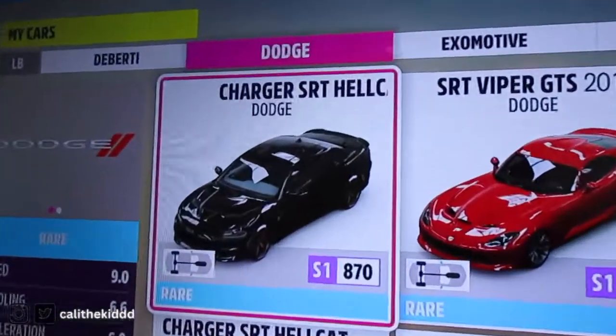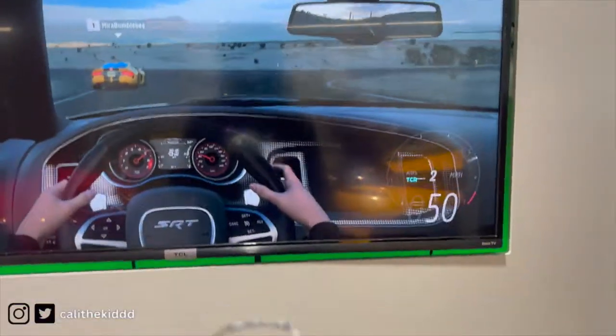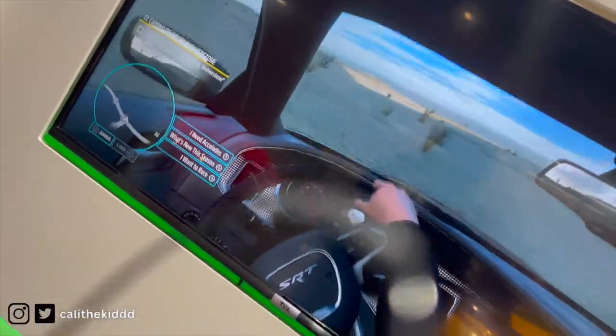Hold on, let me play this real fast. I'm gonna get a Hellcat. Let me see what a Hellcat's at. All right, so look at that. We're in a Hellcat right now. Dang, who is that? Wait, hold on. Oh, I'm trying to steer in one hand. This is so hard.